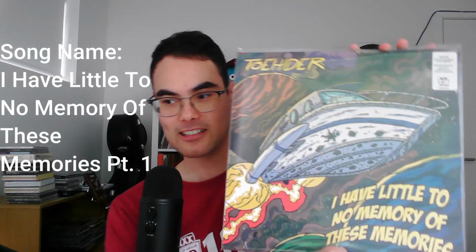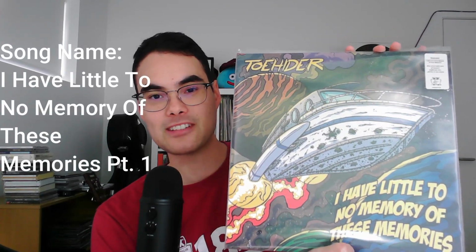So we'll stick with the Aussie theme. I've got two more albums that I've picked up this year. I ordered them direct from Bandcamp because they're quite small artists, so I wouldn't be able to find these at a normal record store. The first one that I picked up from Bandcamp is Toehider.